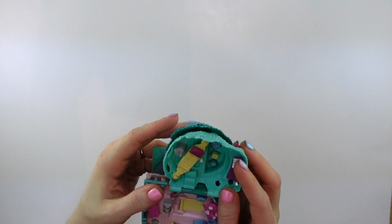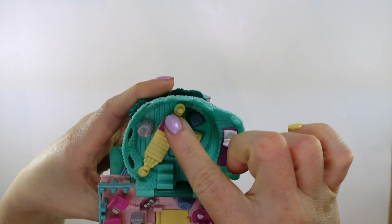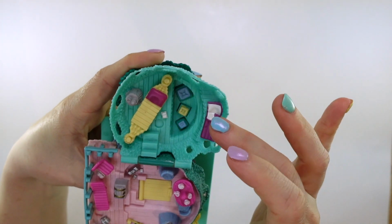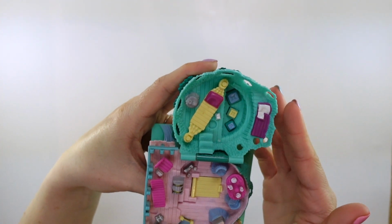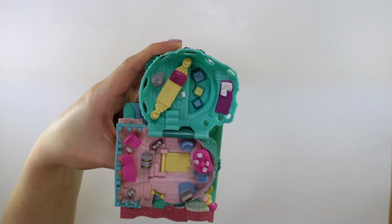So this is meant to be, I think, sort of the bedroom hangout room. There is a hammock that has a little tree stump with some, I want to say, drinks on it. The hammock doesn't move. It is stable, which some of the sets, of course, do have hammocks. I believe Jungle Adventure has a hammock.